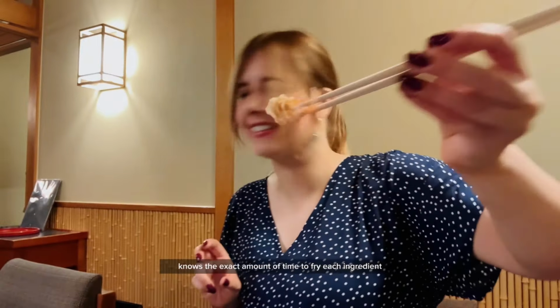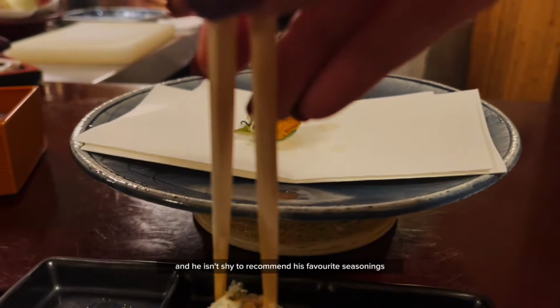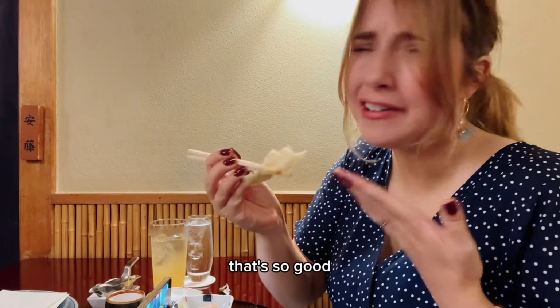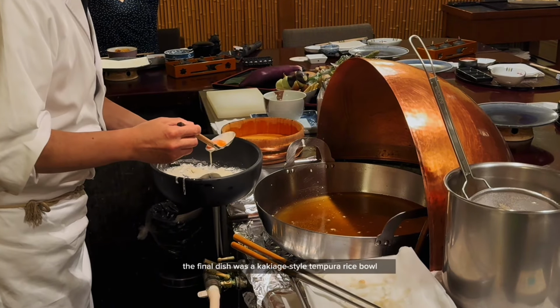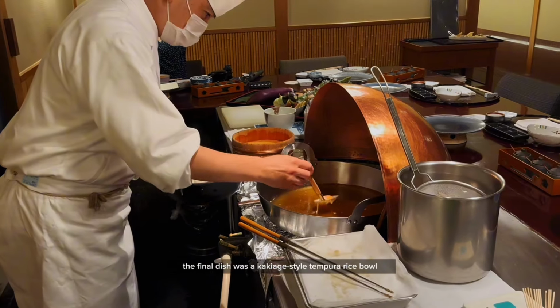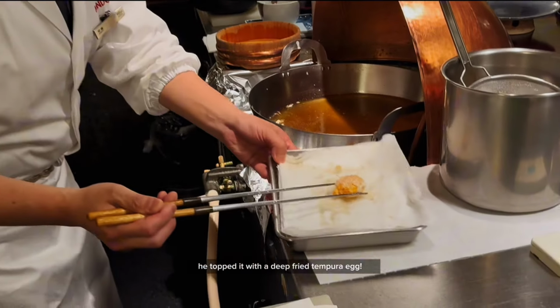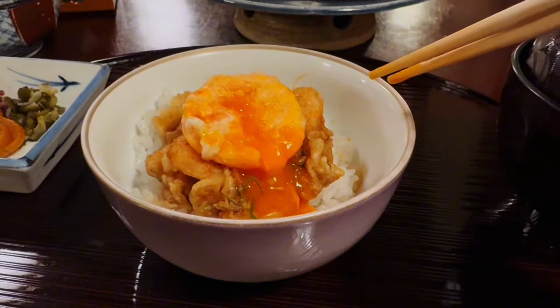A professional tempura chef, Ando-san knows the exact amount of time to fry each ingredient for the optimal taste and texture, and he isn't shy to recommend his favorite seasonings to go with each bite. So good. The final dish was a kakiage-style tempura rice bowl, and with my permission, he topped it with a deep-fried tempura egg. I swear this was the best tempura I've ever had in my life.